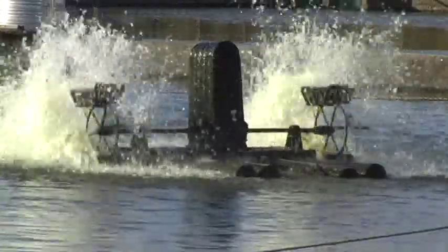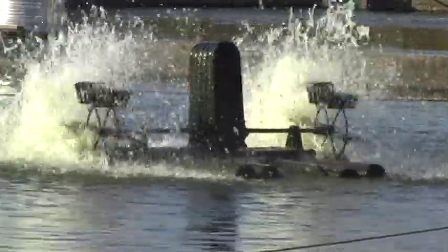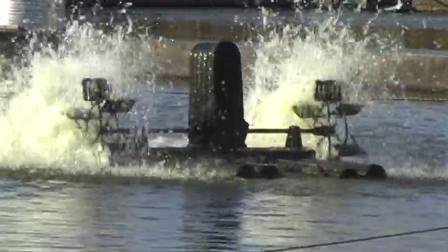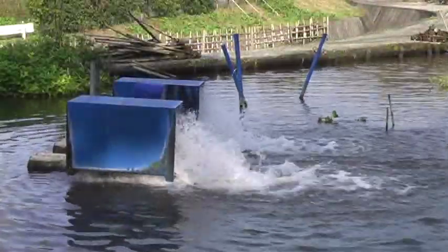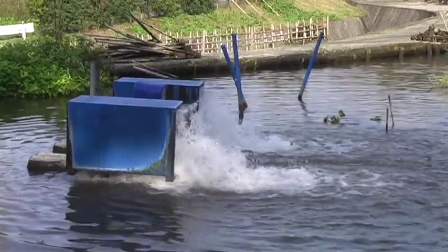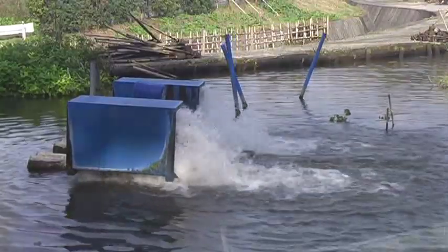Conventional water wheels cannot structurally create a flow down to the bottom of the pond. Residual feed and fish waste collects on the water bottom and decomposes to form sludge. This anaerobic sludge is the main reason for reduction in water quality and outbreaks of disease.